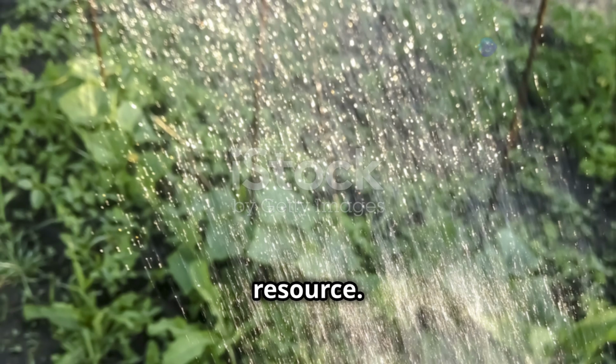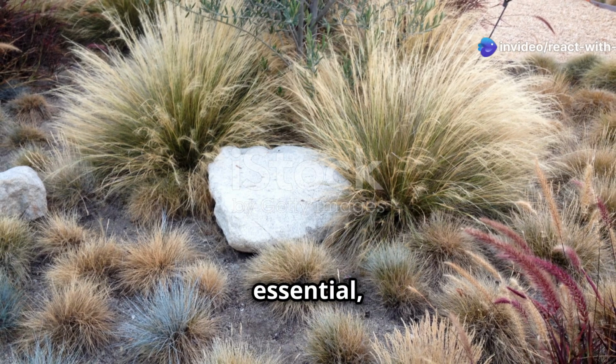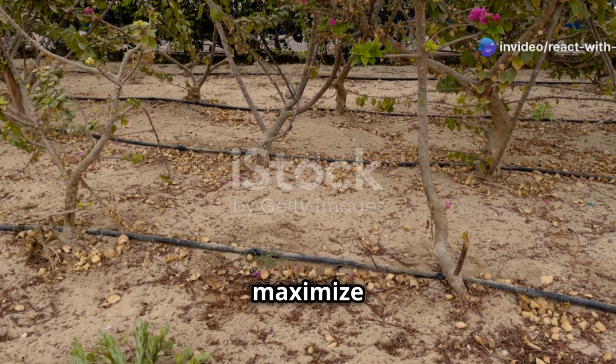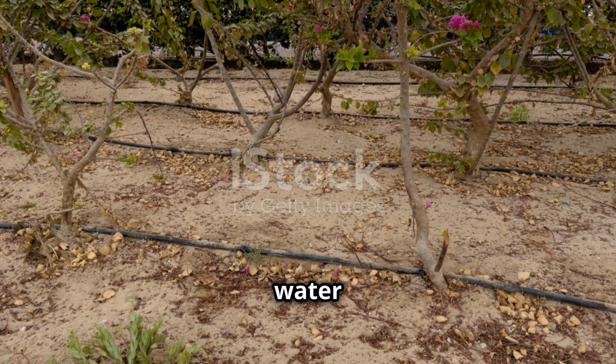Water is a precious resource. Conserving it is essential, especially in drier climates. Permaculture gardens are designed to maximize water efficiency and minimize water waste.